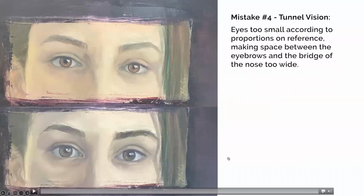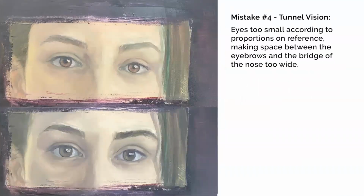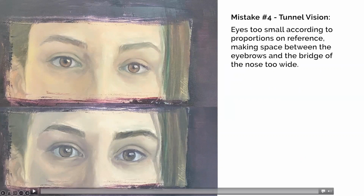Okay, mistake number 4, tunnel vision. What I mean here is that the first time I did this portrait, I liked it. And you see it above. It was a pretty girl. It's not my model. And it's important to be willing to make the changes that you need to make if you're a portrait artist.